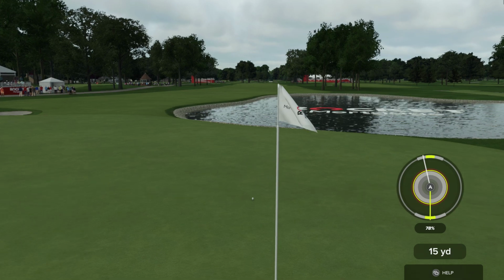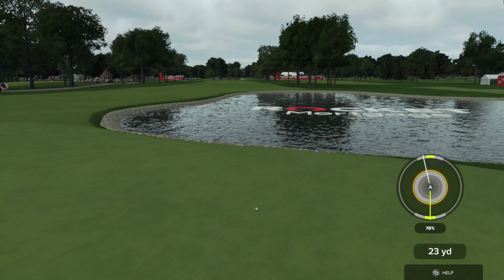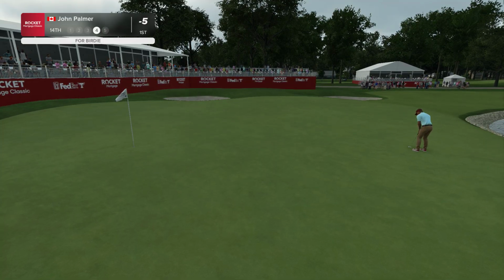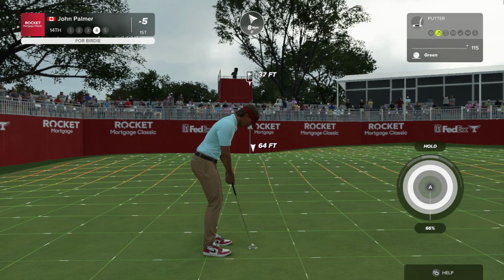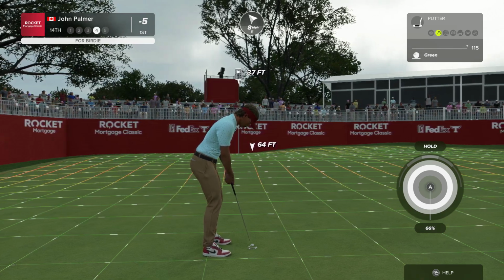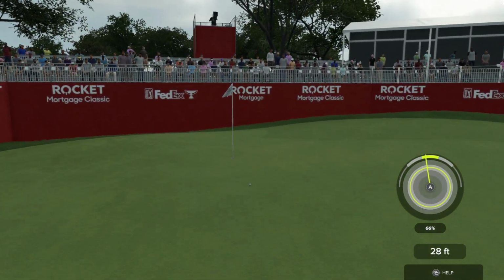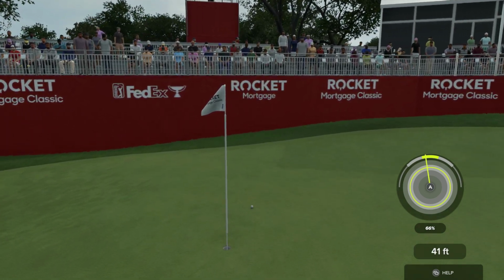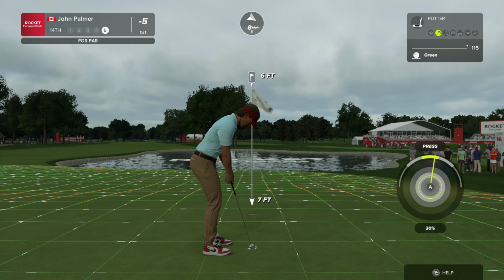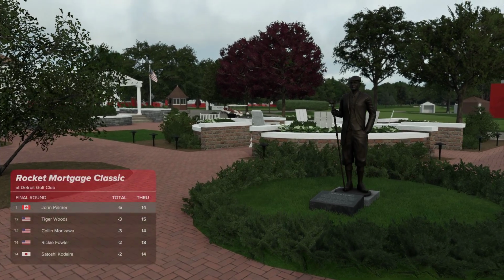Oh, I thought that one was going in. A chance to move to 6 under the card with this putt. This for a birdie run. That was a gallant attempt. Well, that's a bit disappointing. Oh, this would be a good one to make. It's for par. On a nice line. Good putt, that. Managing to maintain their position on the leaderboard.